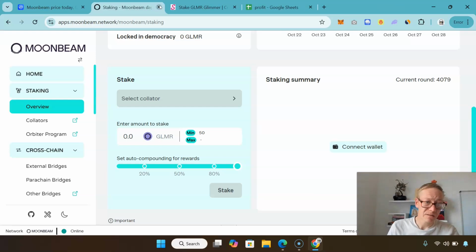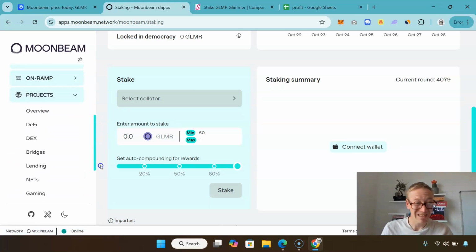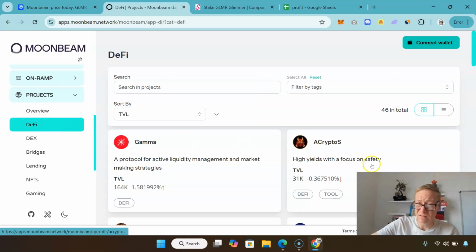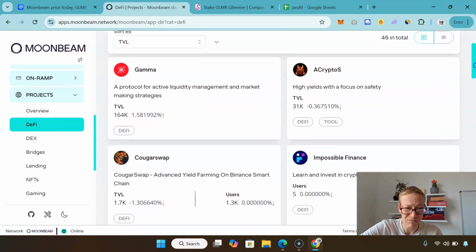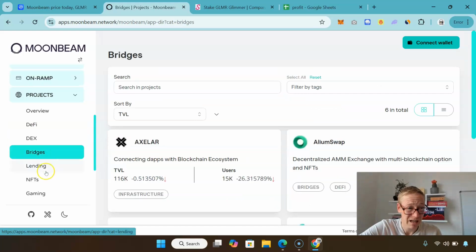As of right now, the ecosystem is underdeveloped from where I would want to see it. Just from the principle of DeFi, total value locked is really weak on DeFi. It's really weak on DEXs, to be honest.